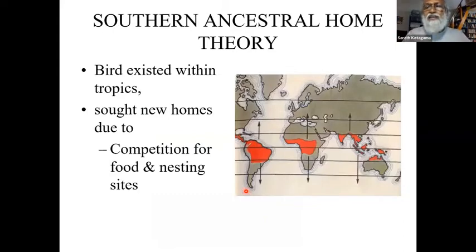The other one, of course, is a subtly different one, which says the southern ancestral home. The earlier one was northern ancestral home. This is a southern ancestral home, meaning that the birds evolved in the south. There were no climate changes or drastic weather changes required, but the populations became larger and larger and larger. And then some found that it is easier to move away from where you are because the competition was increasing. So they sought new homes and found a new home up in the north or down south.